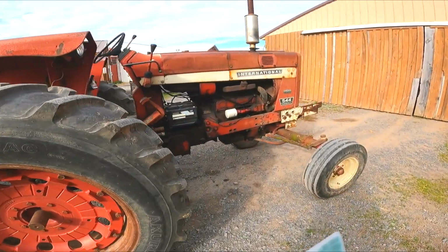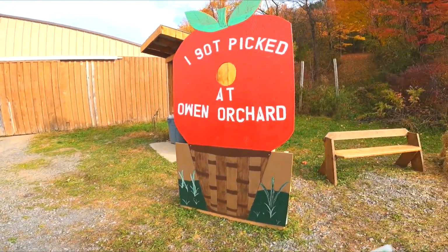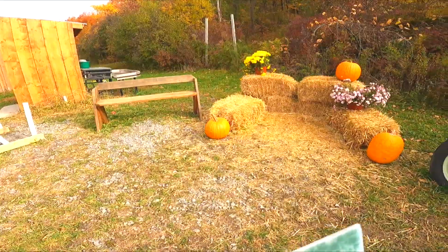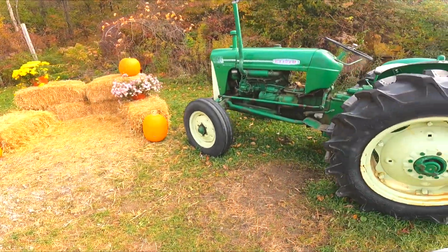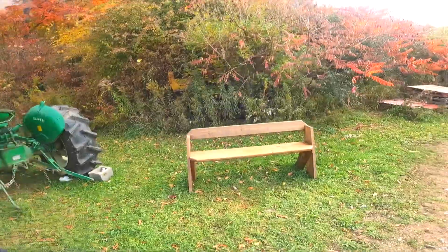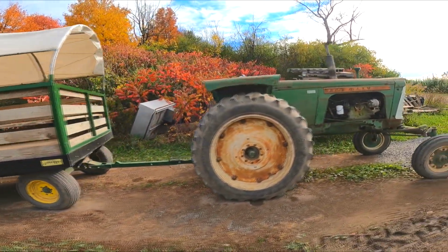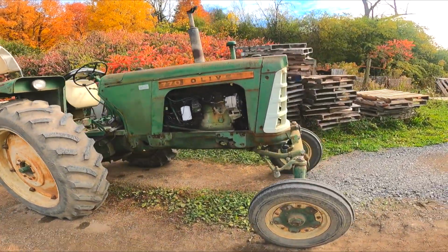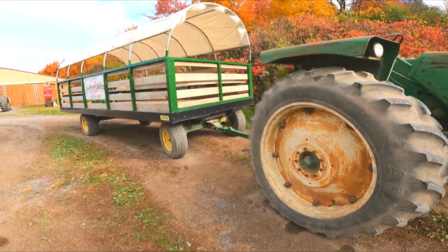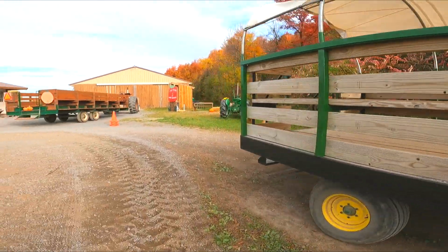These old tractors still working. They got places for you to take pictures. You can sit down on a little bench. This is one of the older tractors. They look like they do tours too. They take the people in with these. Seeing the old tractors, this tractor takes the people in when they do the tours to go and pick the apples. Really cool.